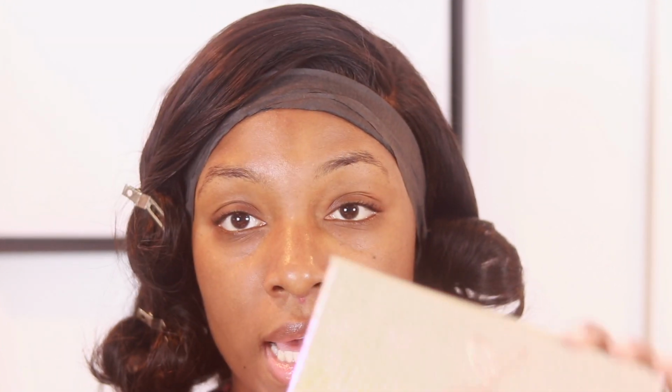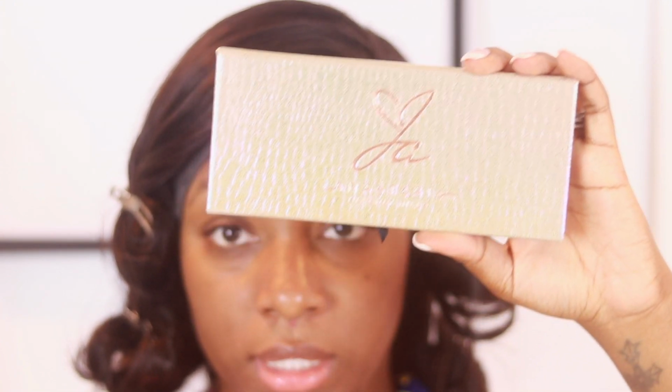So anyway, today I'm gonna do this glam look. We're supposed to be going to the Rose Mansion in a little bit, and I'm gonna use this palette and get ready. I don't have much time, so I have about maybe a half hour to get ready before the girls come. And yeah, that's it.